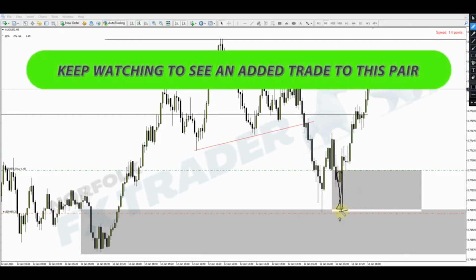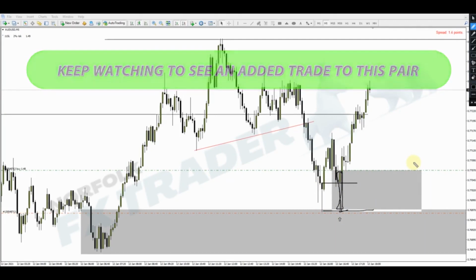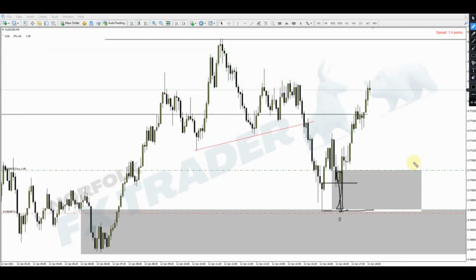Now, how many of you would have seen that bearish candle, taken an entry here on this area of demand, and would have panicked and closed the trade out? This is what a lot of traders do. They allow their emotions to take control of their trading. So what I actually waited for here was that signal to occur.